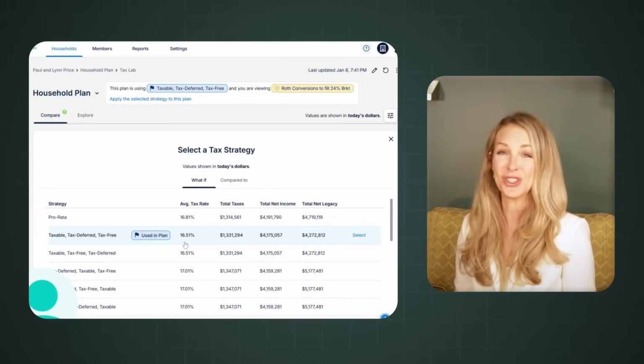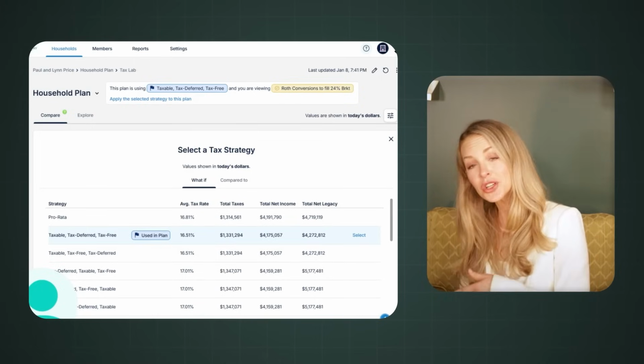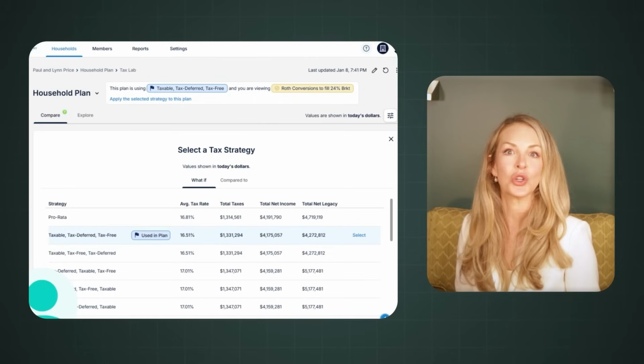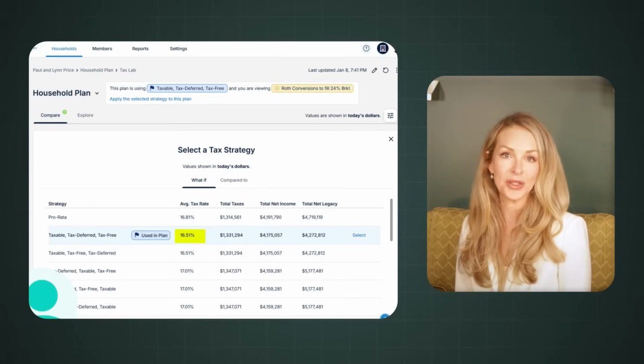Remember that the Prices don't have any Roth money. So if they don't want to do any Roth conversions, we want to know if they should pull their income from their brokerage accounts first or their pre-tax IRAs first. We can see here that if they pull from their taxable accounts first, or conventional wisdom, their average lifetime tax rate is 16.51%.